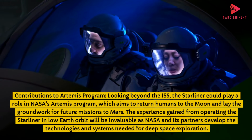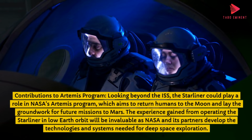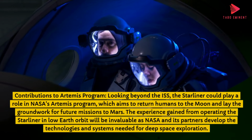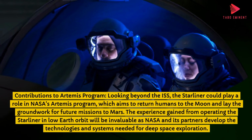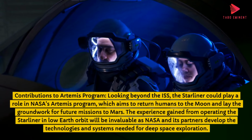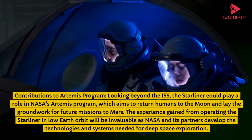Contributions to Artemis program. Looking beyond the ISS, the Starliner could play a role in NASA's Artemis program, which aims to return humans to the Moon and lay the groundwork for future missions to Mars. The experience gained from operating the Starliner in low Earth orbit will be invaluable as NASA and its partners develop the technologies and systems needed for deep space exploration.